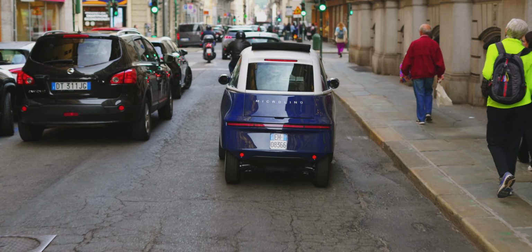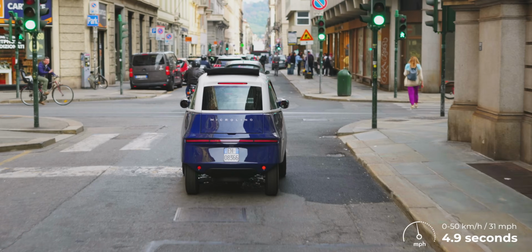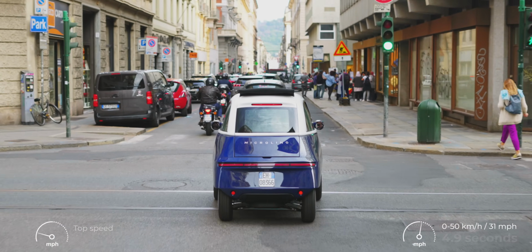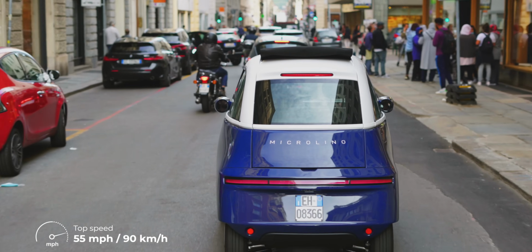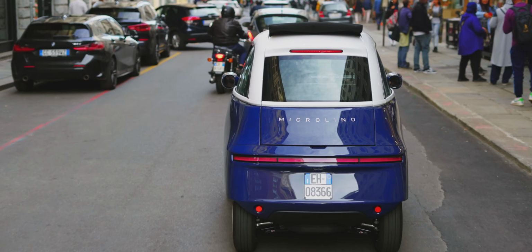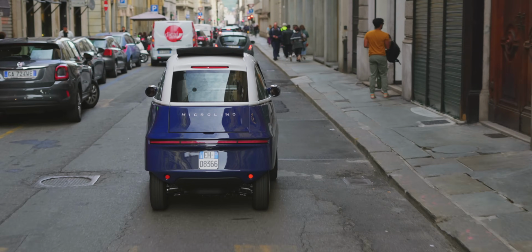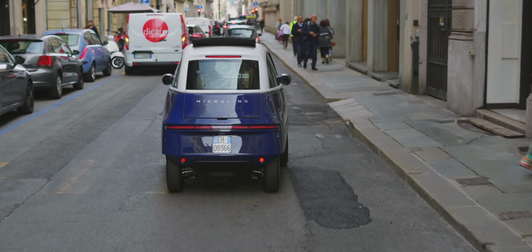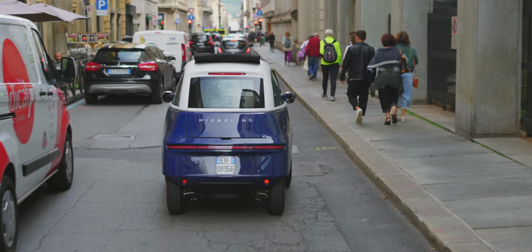What else? 0 to 50 kilometers per hour, or 0 to 30 miles per hour, dealt within 5 seconds, top speed about 50 mph, 90 kph, more than enough in a vehicle like this. It's actually quite punchy. It's a very strange experience. It's a bit like a little baby ID Buzz in that it's small, but it doesn't feel that small on the road because it's so roomy. I have to keep reminding myself that where my foot is the end of the car.